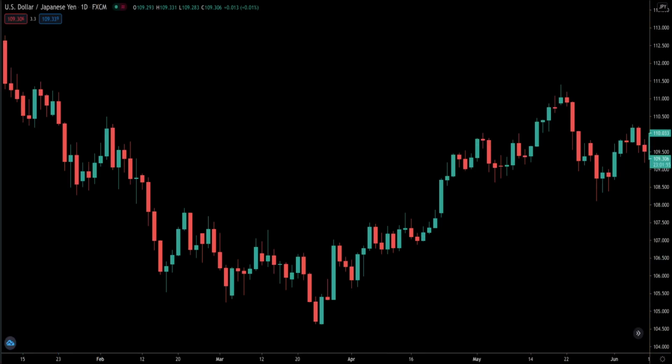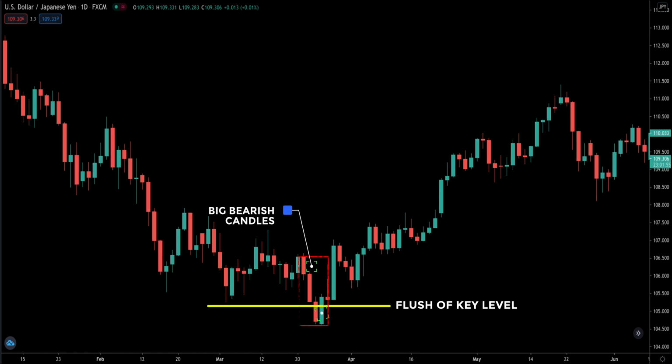Summing up this video, the proper way to catch a falling knife is to watch for a flush. Specifically, we need to see 3 things happen in order to catch the falling knife. We never want to blindly buy when the market is dropping heavily. We need to see bearish momentum, a flush of the key level, and finally a confirmation of the flush.